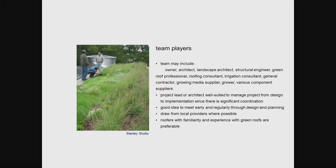There are a lot of things that might come up that might tweak things that you decide to do. You might find that, hey, I think we want to go a little bit deeper with this system. Maybe we want to go 8 to 9 inches instead of like a 4 to 5 inch roof. Draw from local providers where possible. That's my value judgment. Roofers with familiarity and experience with green roofs are preferable, definitely on the roofing side. There are a few in town that we know. They're not scared. They can deal with it.